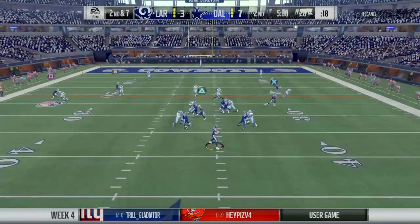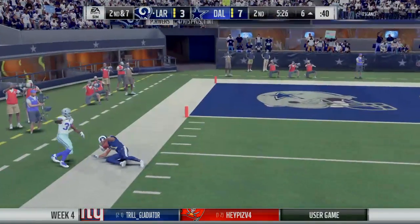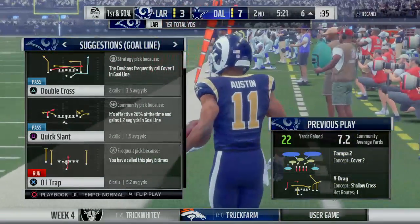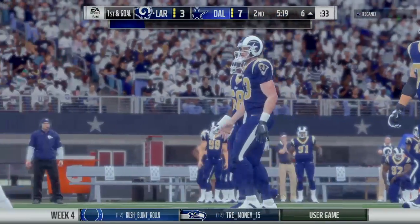Now a second down throw for Rivers. And this is caught at the 8. And down he goes, taking it inside the 10, just shy of the 5 at the 6. A good pickup there, a 22.